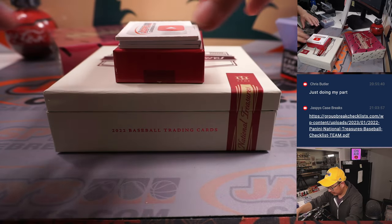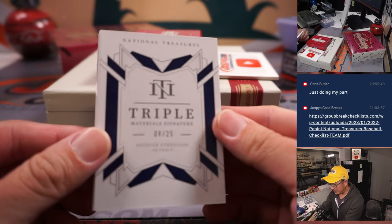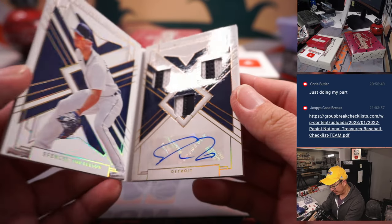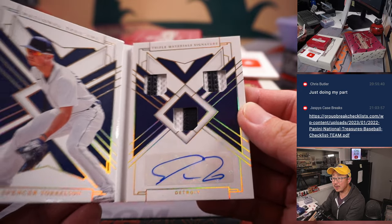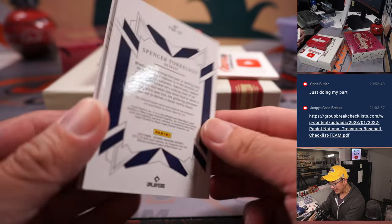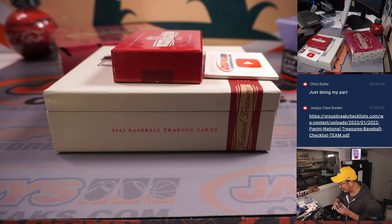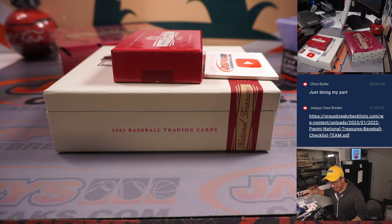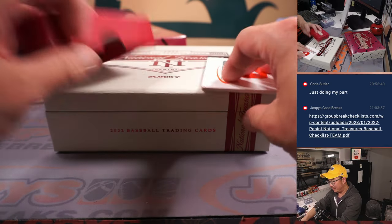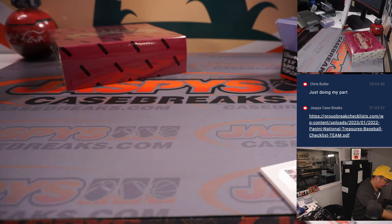3. And the book. Spencer Torkelson, 8 out of 25. There's the triple relic. There is his autograph. Former number one overall pick. Starting to heat up a little bit. I've got him on my fantasy team. Started the season slow. Was a little nervous, but took a chance on him. I think he's starting to flash a bit of that former number one overall pick potential. All right. Final box coming up.